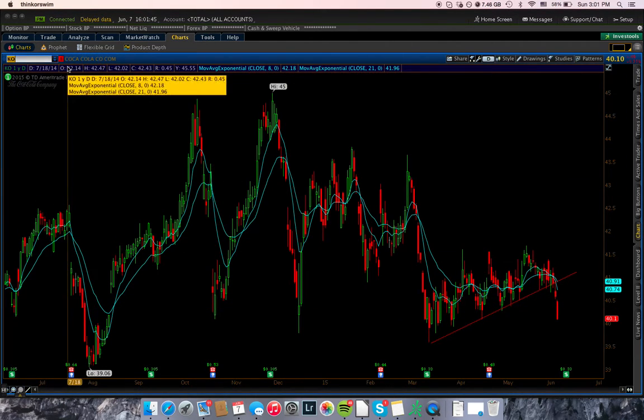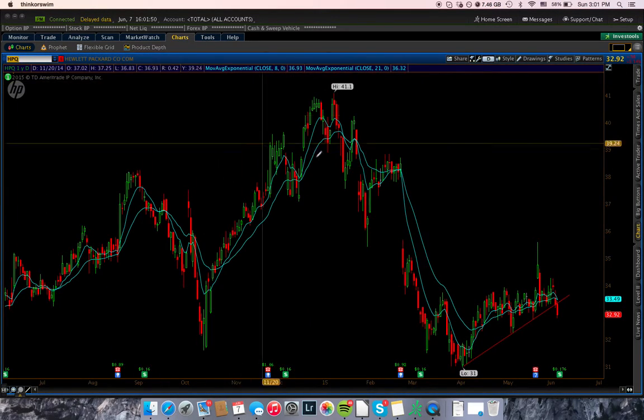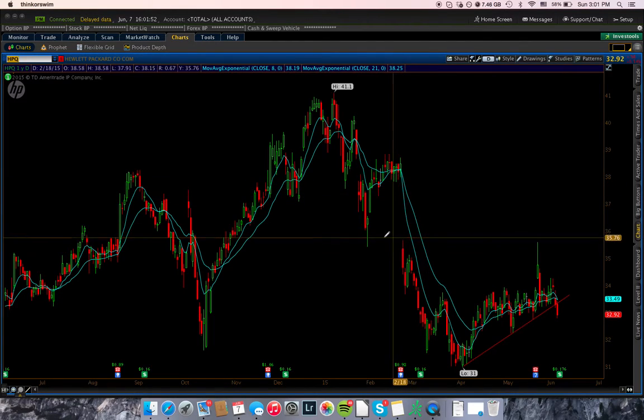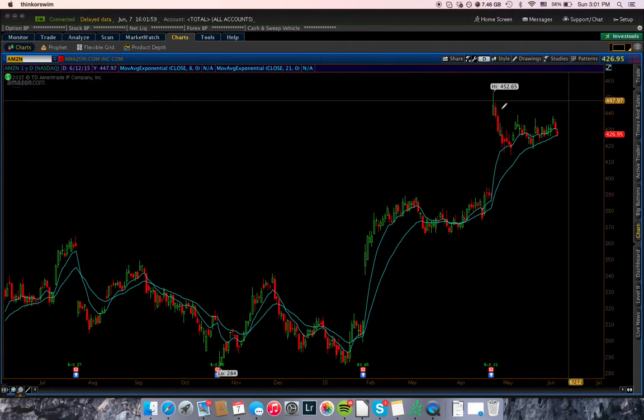Let's take a look at HPQ, which was another one of our trades. Oh, sorry, we just looked at HPQ, didn't we? Yeah, let's look at Amazon and see how we're progressing with that. I think Amazon actually closed down for the day. Yeah, I mean, that pattern still looks fine to me.